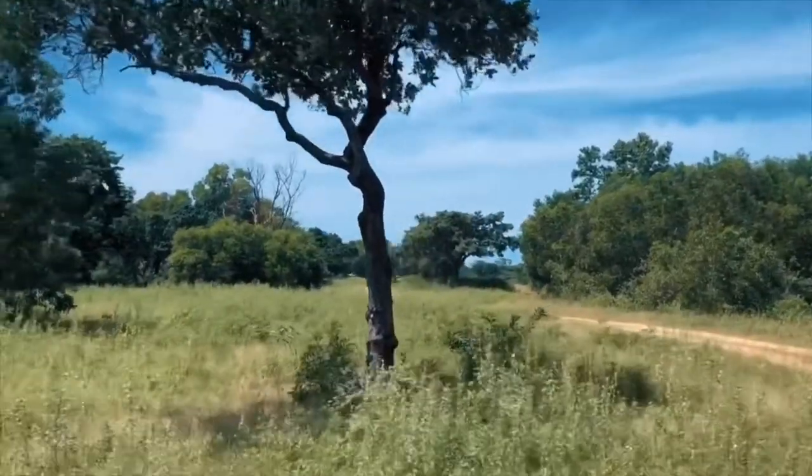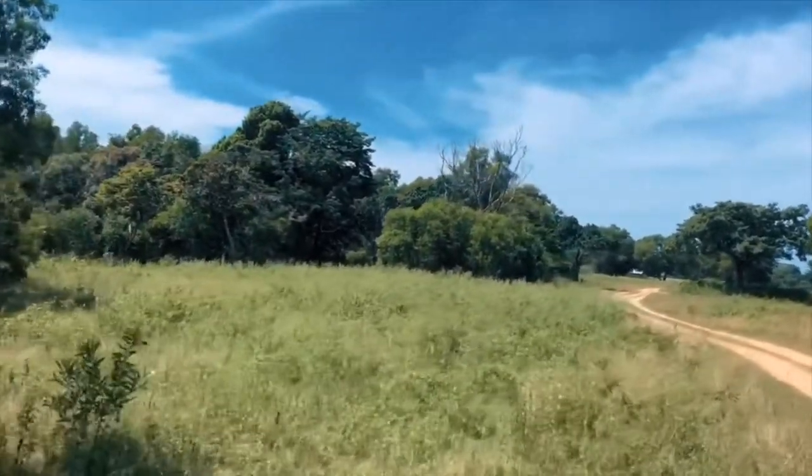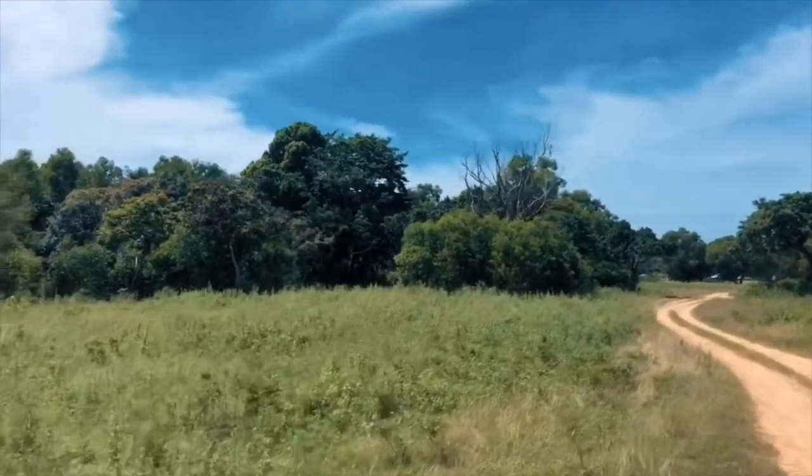Compared to the zebras and giraffes that we have seen earlier, these animals in cages look unhappy. I feel sad for them.